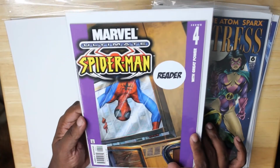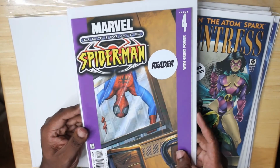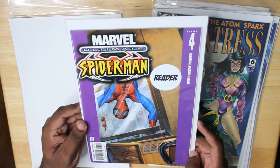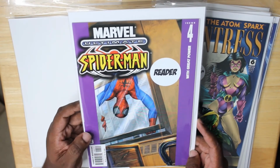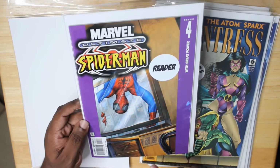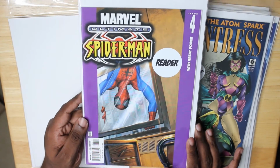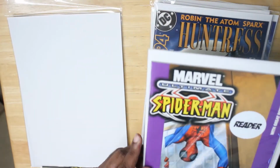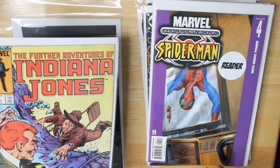All right, our reader book for the week. Reader book is Marvel's Ultimate Spider-Man issue number 4. Very dope. You got Peter hanging on this bus window. Very cool. Wait, that's an apartment? It's got an air conditioner right there. Funny. But anyway, super dope. I can't wait for that omnibus reprint at the end of this year. I think it's next month, actually. Coming soon. It's coming very soon.